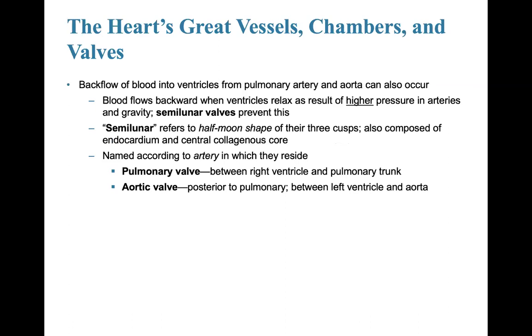Backflow of blood into the ventricles from the pulmonary artery and the aorta can also occur. Blood flows backward when the ventricles relax as a result of higher pressure in the arteries and gravity. The semilunar valves help to prevent this. Semilunar refers to the half-moon shape of the three cusps.